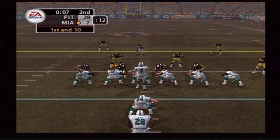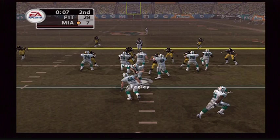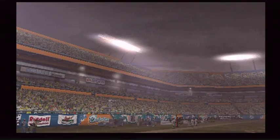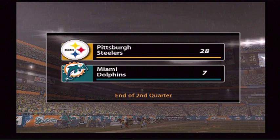The backs are lined up in an eye. Booker, the motion man. Conrad refuses to go down. Bell is the guy who's there to bring him down at the 28-yard line. They're going to keep testing this rushing defense. The guy seems to get stronger every time he touches the ball. It's the end of the second quarter with the score, Pittsburgh 28, Miami 7.